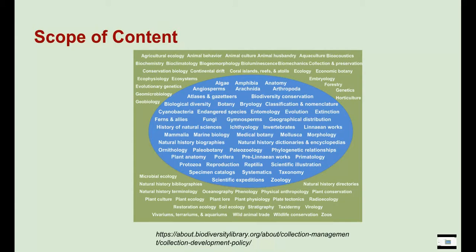So on this slide, we can see the wide range of topics that you can find in the Biodiversity Heritage Library. Some of these topics range from agricultural ecology to algae to microbial ecology, plant lore. There is a huge range of topics that you can find on the Biodiversity Heritage Library. And anyone can go on the website and find any number of sources on any of these topics. It's very user-friendly, very easy to access and go through, and it's incredibly informative.